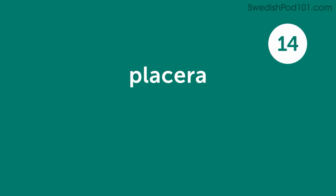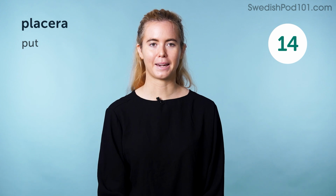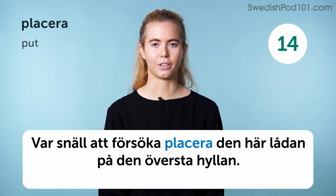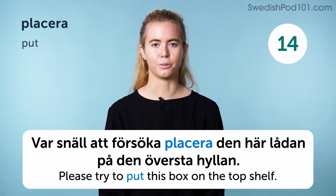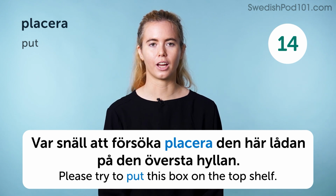Placera, put. Placera. Var snäll att försöka placera den här lådan på den översta hyllan. Please try to put this box on the top shelf. Var snäll att försöka placera den här lådan på den översta hyllan.